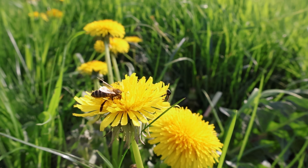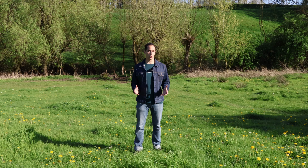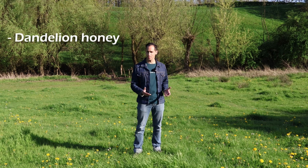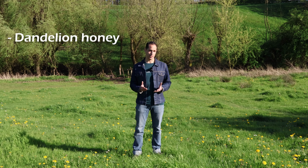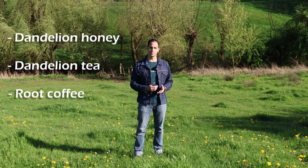Like I said, today I'm going to show you three different ways that you can use several parts of the dandelion. We're going to use the flower heads to make dandelion honey, the flowers and the leaves to make some tea, and we're going to use the root as an alternative for coffee.